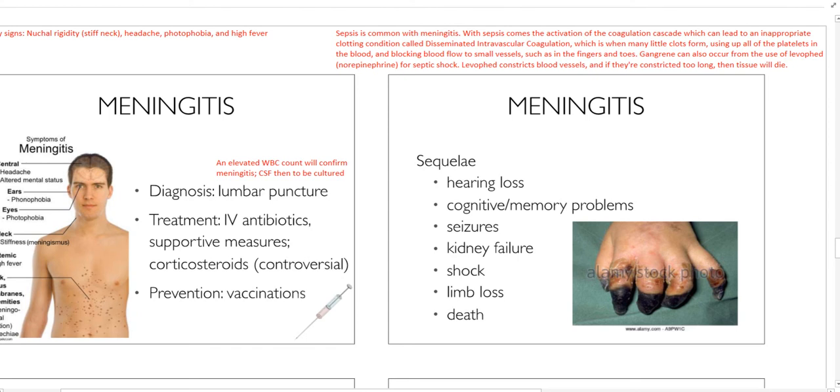The other potential option for developing gangrene in people with meningitis is that when they are septic, they can go into septic shock. They may end up using Levophed, which is another form of norepinephrine. And with the use of long-term norepinephrine, even over the course of a few days, they run the risk of constant blood vessel constriction, which may lead to tissue death from a lack of tissue perfusion. So just a couple tidbits there on why you might see limb loss and gangrene from meningitis.